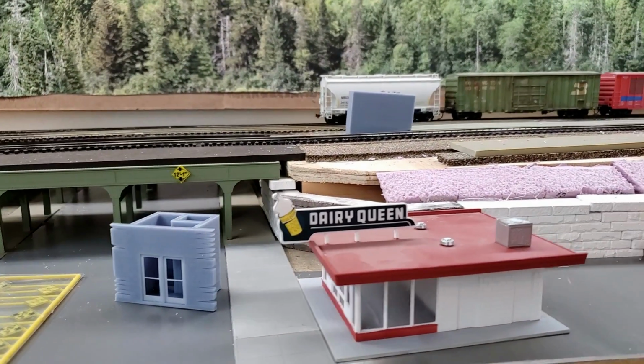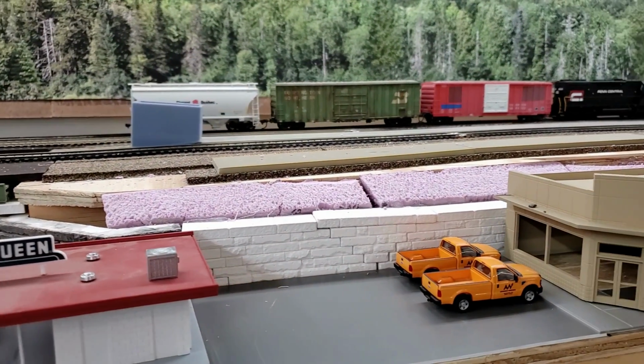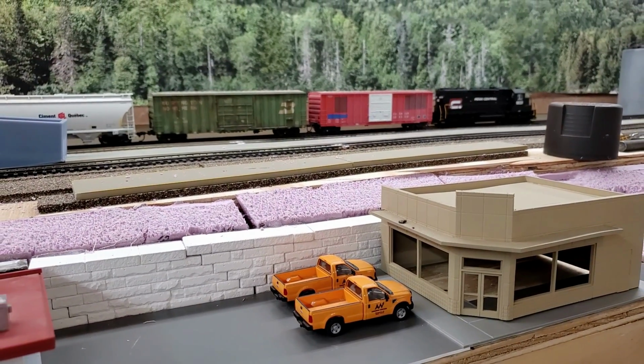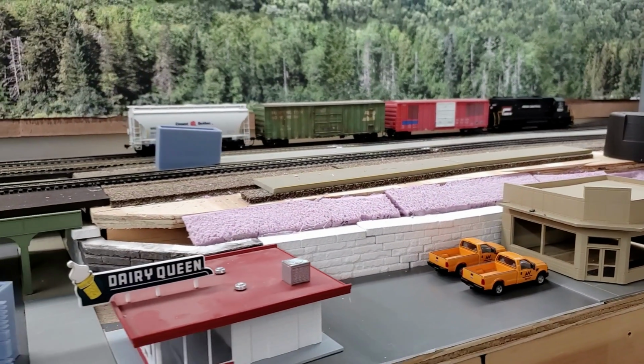An old school Dairy Queen, and the little corner store that's going to be right here at the station scene as well.